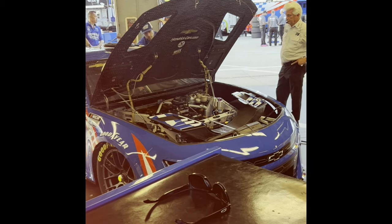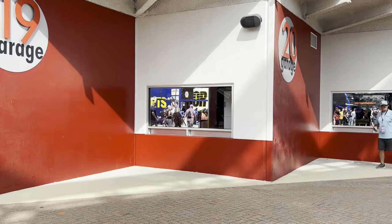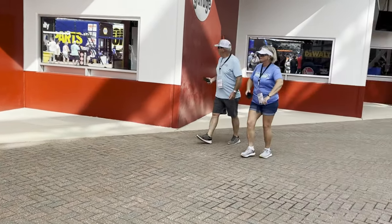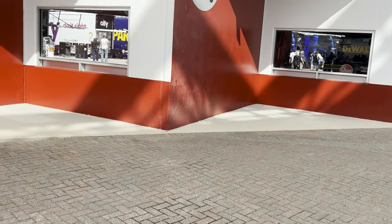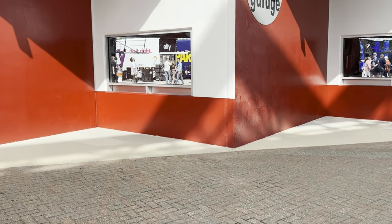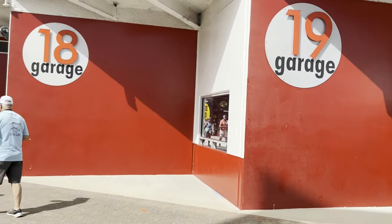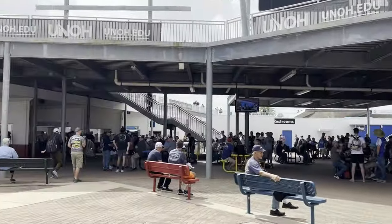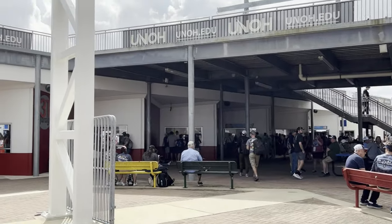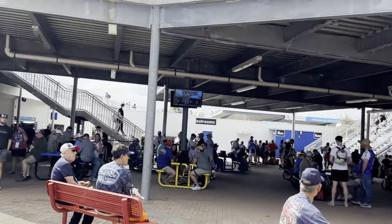But yeah, these windows right here, you walk up and over the course of the weekend, the cars are in there being worked on. And then they have these little slots underneath the window that if the driver happens to be in there and has some time, they'll drop that little door down and you can put stuff in there for them to sign, and they'll do little mini meet and greets. It's a real unique experience that you can get super close to the drivers and perhaps get an autograph.